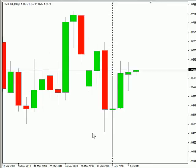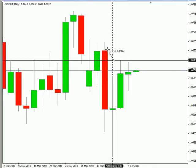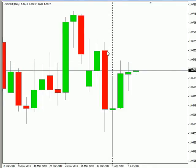Now, as far as potential trades, we do have the U.S. Swiss that created an inside bar. Still looking for it to break out. Look for a buy coming up to this point. Previous resistance, we could grab about, let's take a look at what that would be, about 20 pips or so.